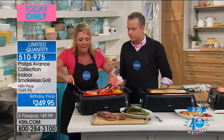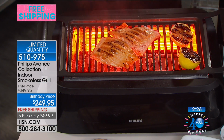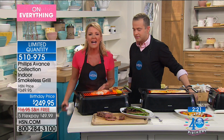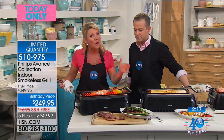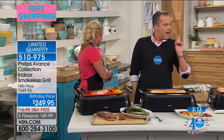The non-stick of this, fish and vegetables, those are my two go-tos. Fish and vegetables, things that I want to eat more of, but that I don't because I can't cook them well inside. I don't want to smell up my house. Cook the salmon, no smoke, no odor, so that it all makes it very easy and interesting inside.